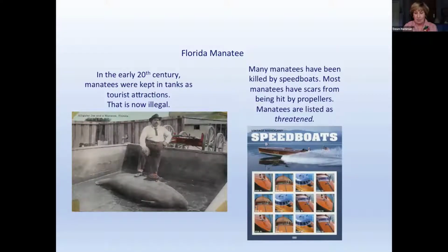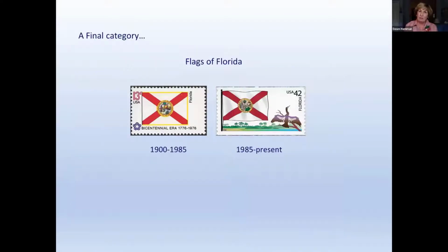Again, because I'm taking a thematic approach, I can add to the story of the manatee with a postcard showing a tourist attraction. Back in the early 20th century, if you wanted a manatee to put in your aquarium or your sideshow or your tourist attraction, all you did was go out in the Gulf of Mexico and get one. Thankfully, you can't do that anymore. The stamp on the right shows speedboats, which injure and kill more manatees than anything else. Most every manatee in Florida has scars on its back from being hit by propellers.